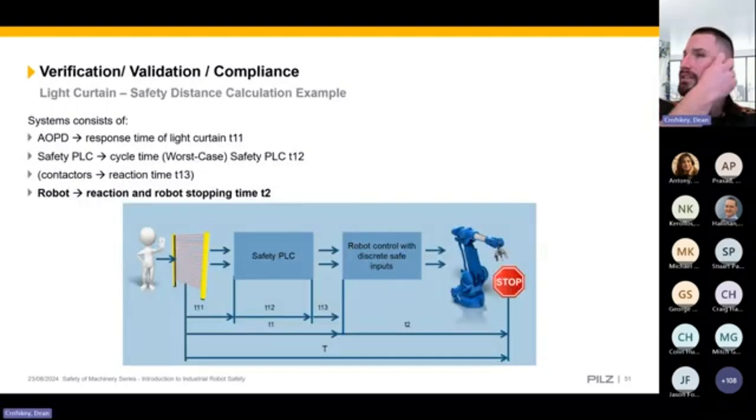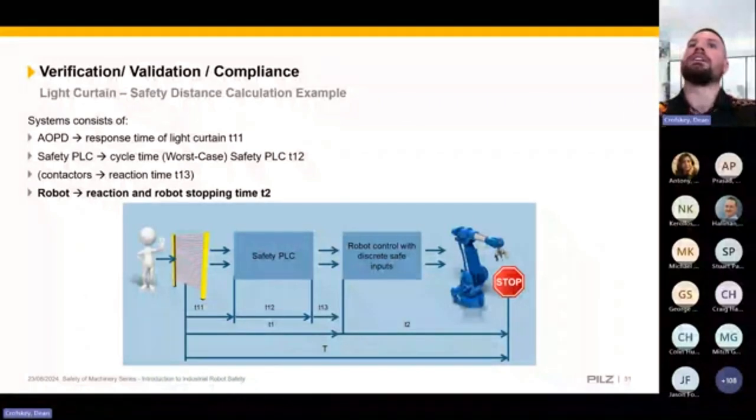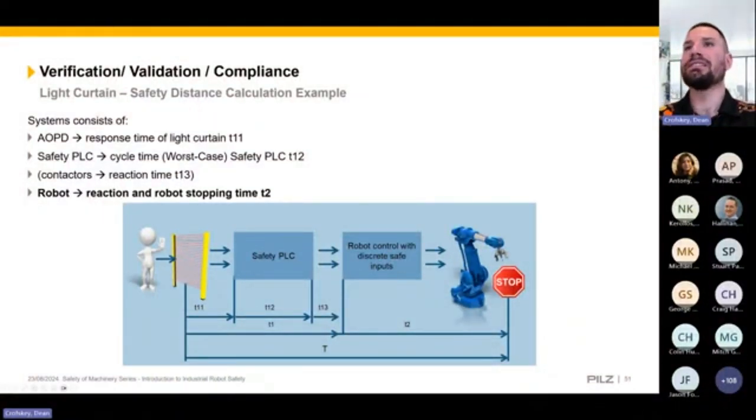Light curtains, obviously, if we're using these light curtains, we need to ensure that we are installing them at a sufficient distance to take into account the stopping time of our robot and other systems, including our end effectors as well. But you need to take into account the response time of, in this instance, the light curtain, and the safety PLC cycle time. This is the worst case. So use your worst case or your maximum allowed cycle time if you have a safety PLC.